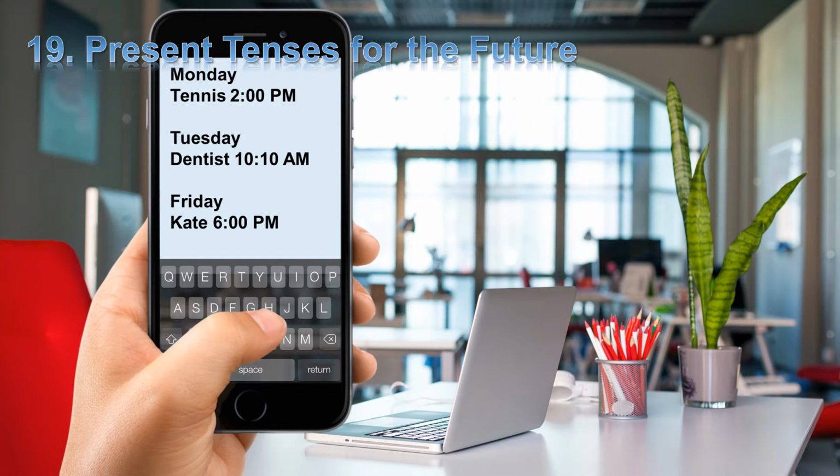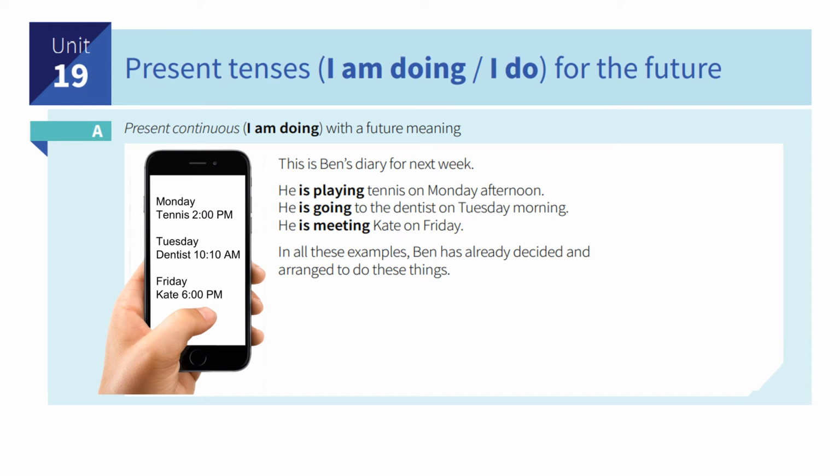Let us study English. We're studying the book English Grammar in Use, and today we are going to study Unit 19, Present Tenses for the Future. When you say present tenses, you can say present progressive or simple present. And this present progressive and simple present can be used for the future.